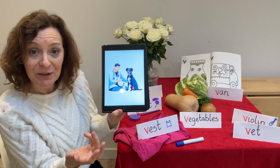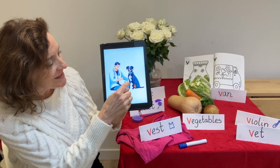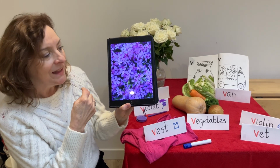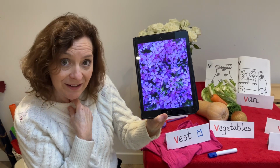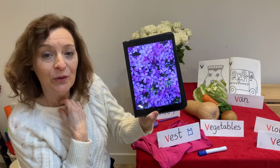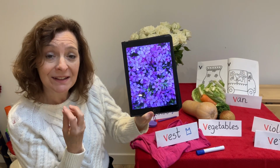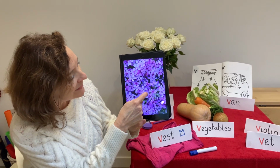Like we would go to a doctor, you would take your animal to a vet. Here's a little dog visiting the vet. And these beautiful flowers are a lovely violet colour, kind of a nice light purple, and they're also called violets. So violet is a colour and violet is a flower, violet.